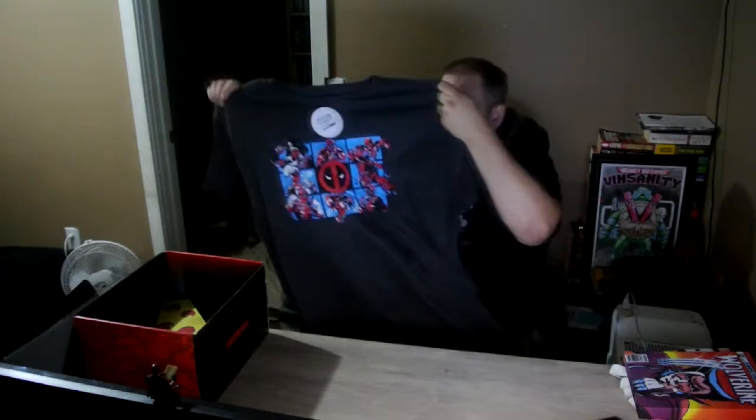I do like the color. It's got like a gray with just the smallest little hue or shading of almost like a green. I do really like that, and maybe that's just my lighting with the green on that though. I know it's at least gray, and it's got several different styles of Deadpool, and I do really like that.